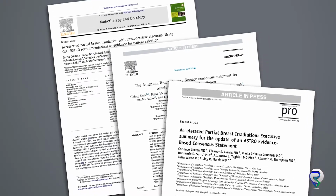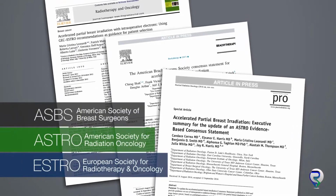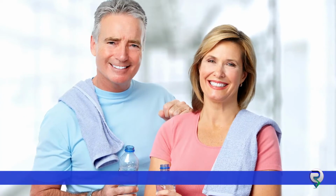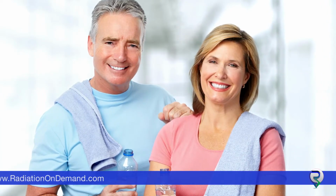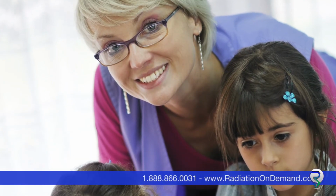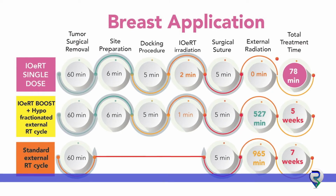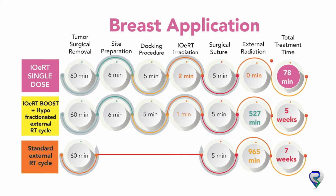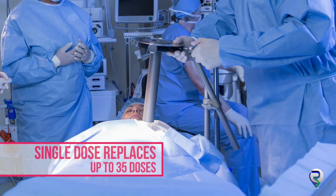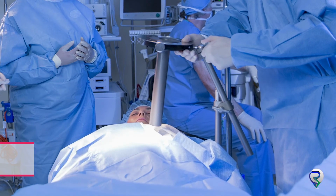World-renowned radiation therapy organizations such as ASTRO and ESTRO and respected surgeons, members of the American Breast Surgeons Organization such as ASBS, have participated in establishing the protocols. We at Radiation on Demand, or ROD, are focused on breast cancer patients as we feel that this has the best impact for efficient treatment and immediate return to normalcy in the life of active and progressive women. Radiation is part of the normal protocol, but IOERT is a single dose of radiation at the time of surgery, and it saves the patient from going through 5 to 7 weeks of daily radiation trips. Just the thought of a single dose replacing up to 35 doses makes for a better psychological and lifestyle outcome.